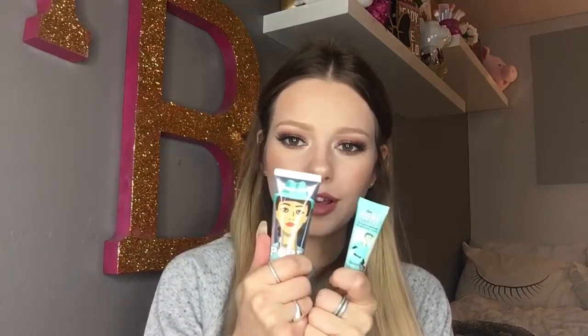I love all their products. And I just want a good brand to go in there, if that makes sense. Like I want a good primer to be my base. And I trust this brand and I know it won't break out my skin. So Benefit Pore-fessional, definitely on my Sephora list.